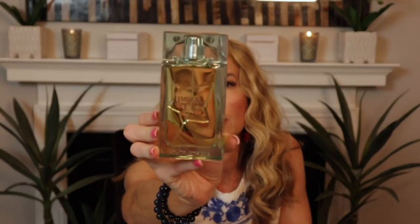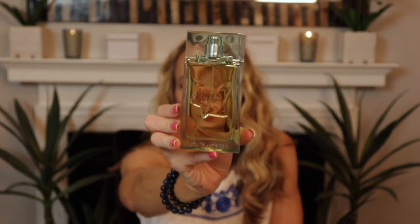The next one is by Lolita Lempika, and it is another one that I actually gave to my husband at the end of spring, beginning of summer, and he just said, I really don't wear this, I really don't like it. It's called Green Lover, sorry about that. And it's a very affordable, very inexpensive fragrance, and I think that people could like this fragrance.